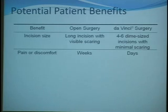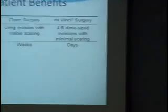The recovery is just like any other laparoscopic surgery. If you have a gallbladder or appendix out, what most women complain about is that gas absorbing. That's their biggest complaint, those 2 or 3 hours where they feel like they have chest pain or an elephant on their shoulder. Once they get up and walking around, that goes away.